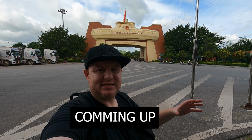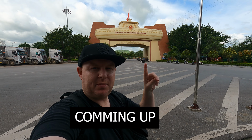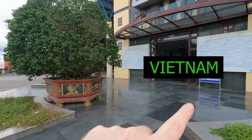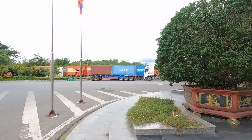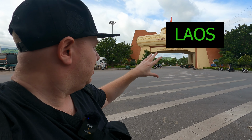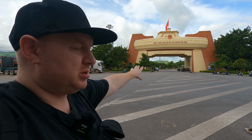So as you guys can see right here, this is the Vietnam-Laos border. We are currently still on the Vietnam side, but in just a few minutes, we will be crossing by foot going into Laos.